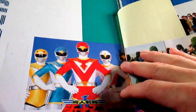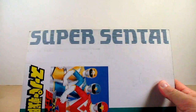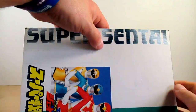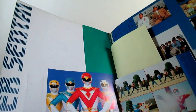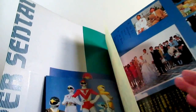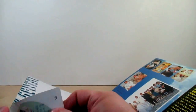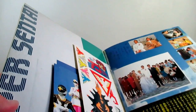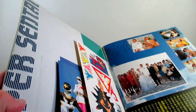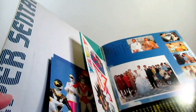But anyway, we got a nice shot here of the 5 Jetman. And right here, you're not seeing things, friends. It says Super Sentai. And I will say this right now, friends, that I'm thinking I am missing some pages in this book, because I see the book starts at page 12 right here. So this has got to be page 11, so this got to be page 2. So I must be missing pages 3 to 10. I don't know if these are counted as pages. I don't know. But anyway, moving on, friends.